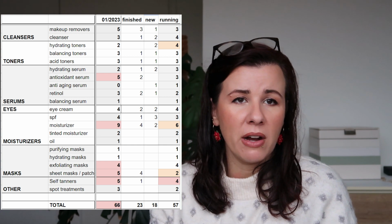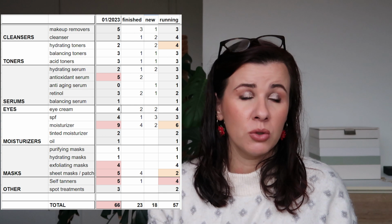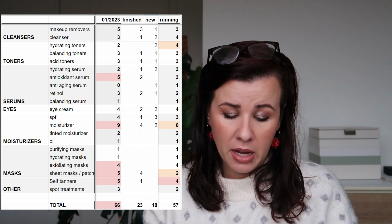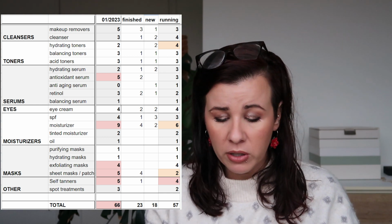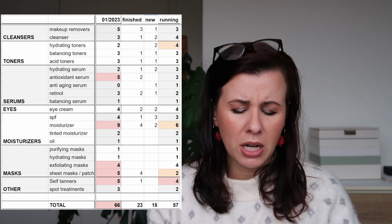I save these minis to travel, and then I don't travel, but I'm going in February to ski, so I'll take all of these very nourishing things with me. Masks, I have 1 purifying and 1 hydrating, both from Paula's Choice. Exfoliating masks, I had 4, I still have 4. I didn't really use many.